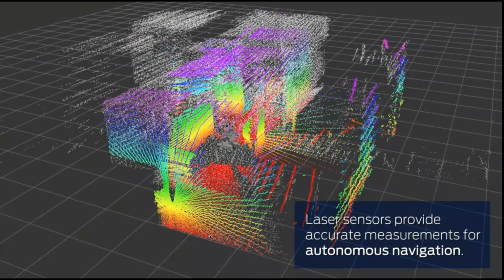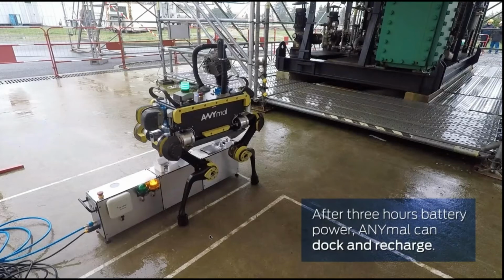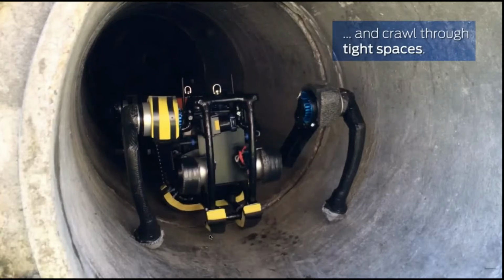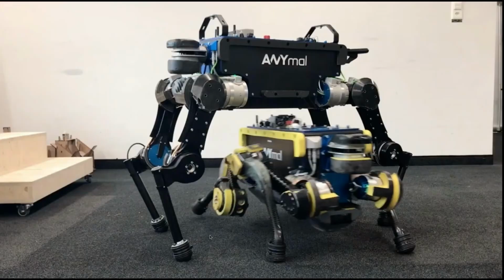The battery lasts for 2 to 3 hours, and in autonomous mode, the robot can all by itself go back to a docking station and charge itself. Now, what's special about the robot ANYmal is that it can rotate its legs completely around, such that this relatively small robot can climb over big obstacles, or even change its morphology to crawl underneath objects or into pipes. And then lastly, we can use the legs to even do simple manipulations, such as pushing an object or pushing a button.